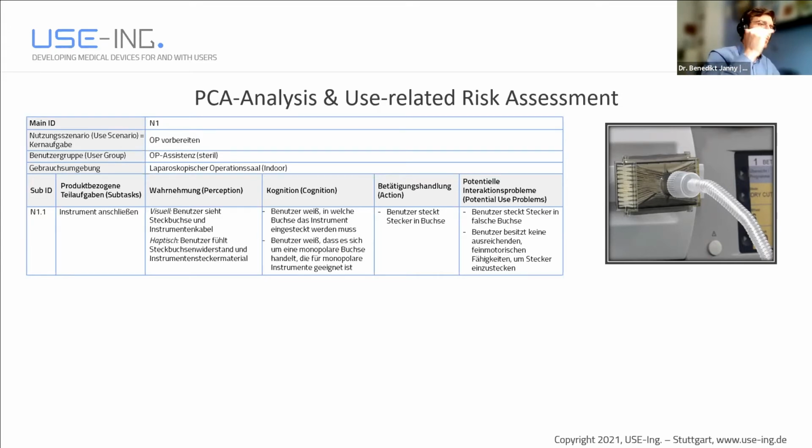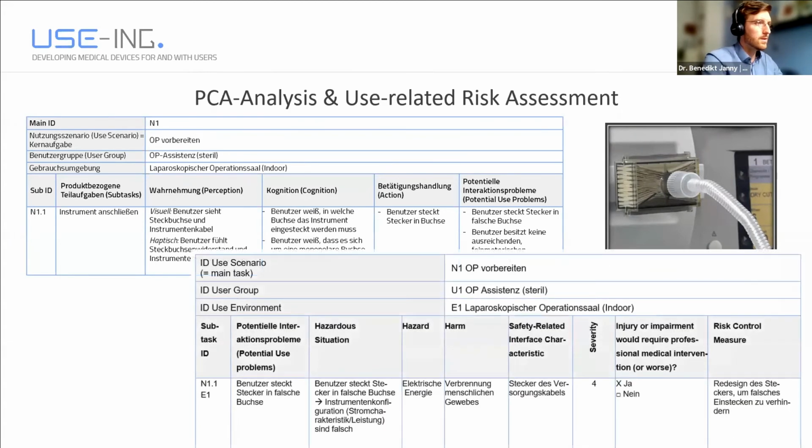And if we break down that process like this, we can then think, okay, what is happening if the user does not know where this plug has to go? What is happening if he's putting it into the wrong socket? So there we end up with potential use problems and use errors, and those we need for the use-related risk assessment. Then we take those use errors and we put them into the preliminary hazard analysis. Basically a risk table similar to the one that you were seeing before in the talk, but a little different.